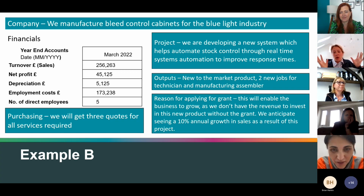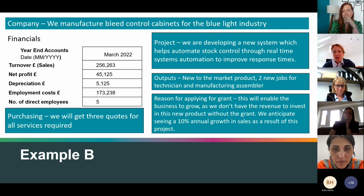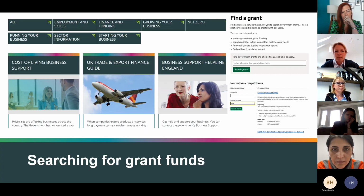Yeah, so that's just a quick snapshot of a project which is quite succinct. It's got the relevant information. They've gone through the process. They've read the guidance notes and they've put the right bits in. So that is more likely to get passed by the panel than the other application form.